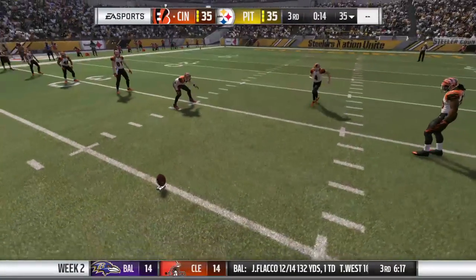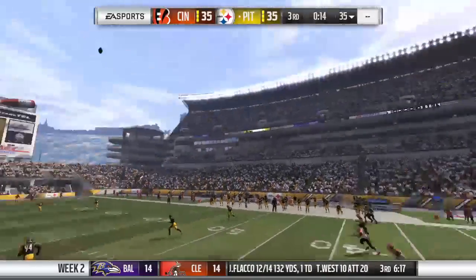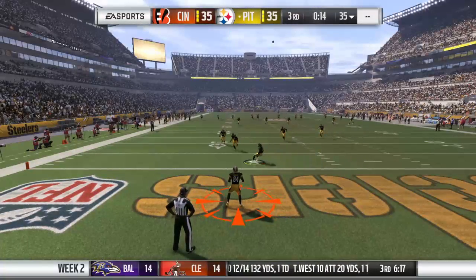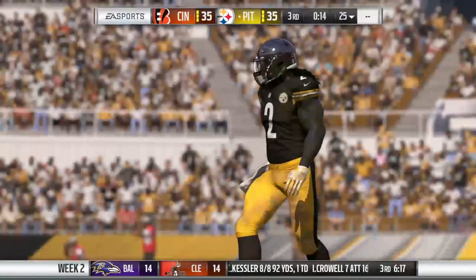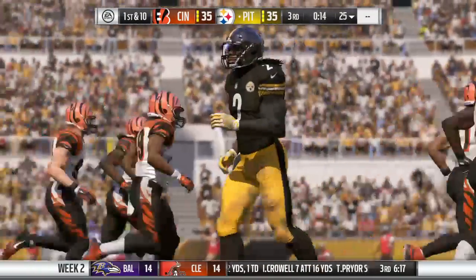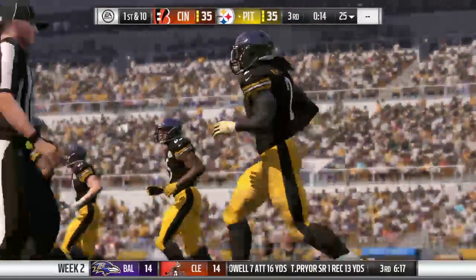So we're right back where we started. All even as the kick's away. That'll be taken in the end zone. And no run back here. This will be a touchback, and it comes out to the 25-yard line.